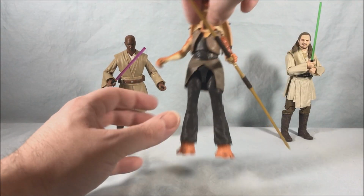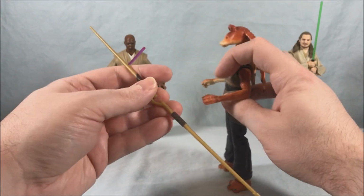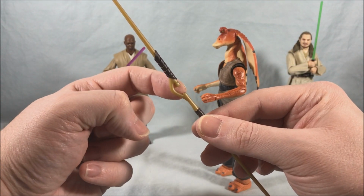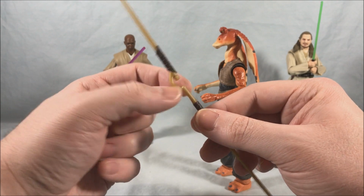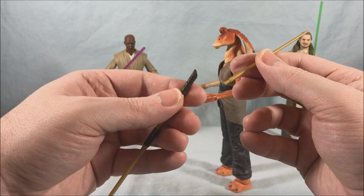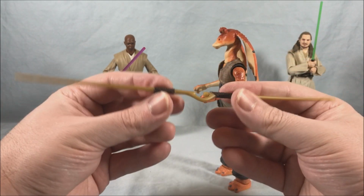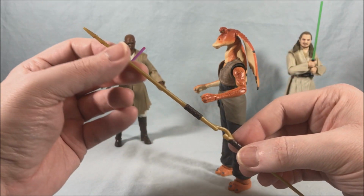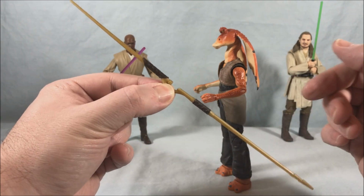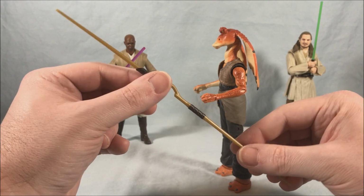So moving on to Jar Jar. This weapon is a little weird, mostly because I'm not really sure how he's supposed to hold it. You can see how I thought at first this was some kind of guard, but then it's hard to get him to hold on to just this little piece right here. In the packaging, you have to attach this piece. This comes separately, and you just pop this in here. It's a neat spear weapon, and I like it. I'm just not 100% sure how he's supposed to hold it, so I've just been having him grasp it right there. But it's impressive. I mean, it's big. It's definitely long. It's a nice spear weapon there.